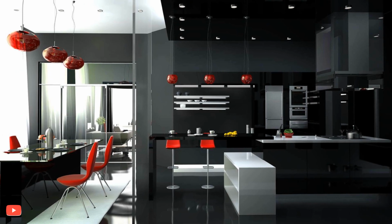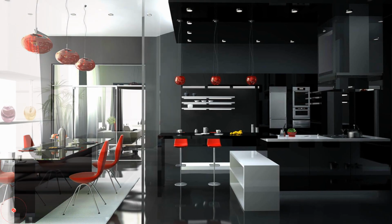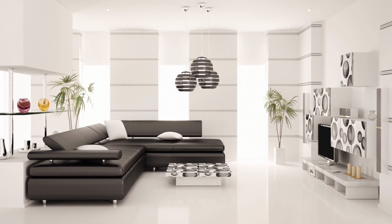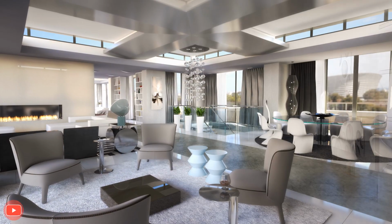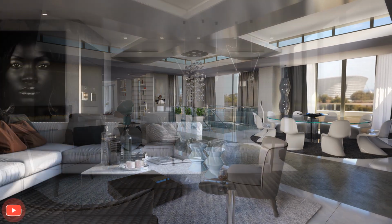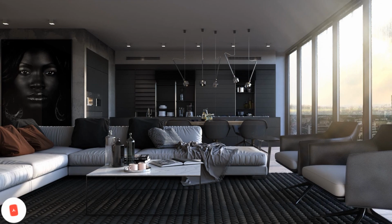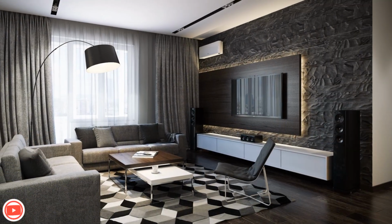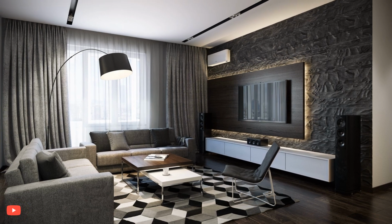One of the key features of high-tech interior design is the seamless integration of technology into the living space. Smart home automation systems allow for the control of lighting, heating, cooling, and entertainment with just a touch of a button or a voice command. Hidden wiring and built-in speakers maintain a clutter-free appearance, emphasizing the sleek and polished look of the space.